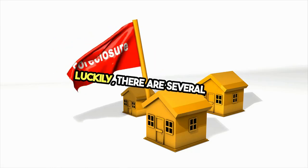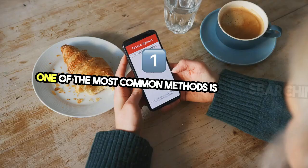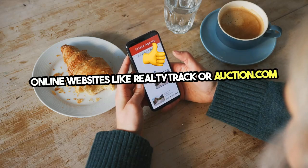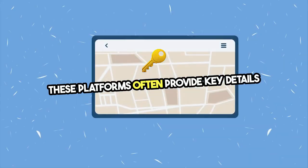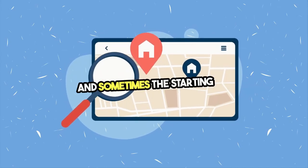Luckily, there are several ways to discover upcoming auctions. One of the most common methods is searching online. Websites like RealtyTrack or Auction.com list thousands of foreclosure auctions happening across the country. These platforms often provide key details like the auction date, property description, and sometimes the starting bid.